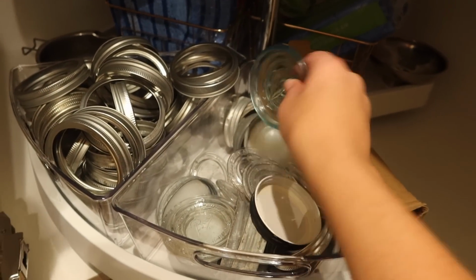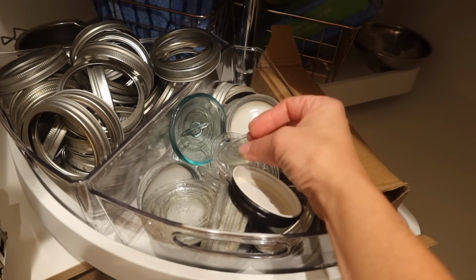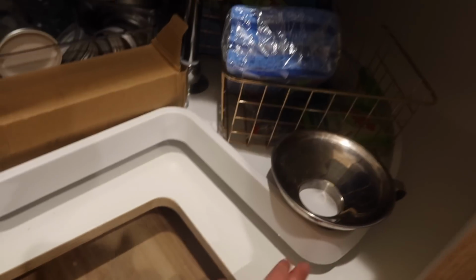A friend of mine, they were moving and went through all their stuff and gave me all these just unique canning jars that are so cool. And they have these glass lids. So I'm excited to use some of that kind of stuff. This sleeve is just full of canning lids, so it's all in one spot. And then my jars are right here above it.